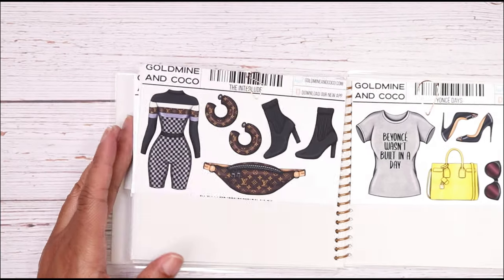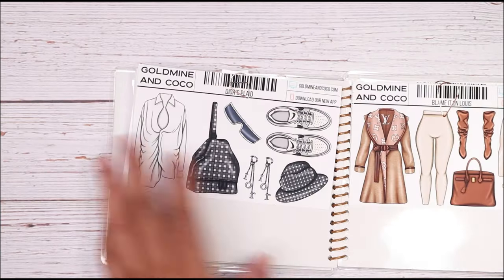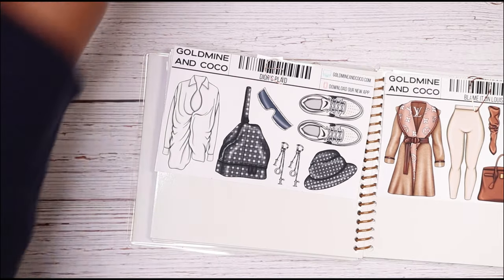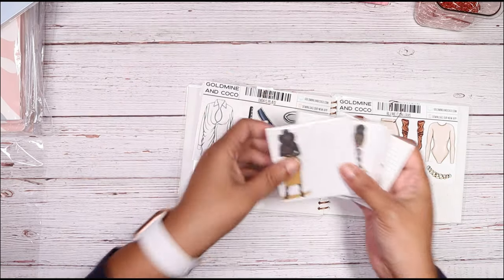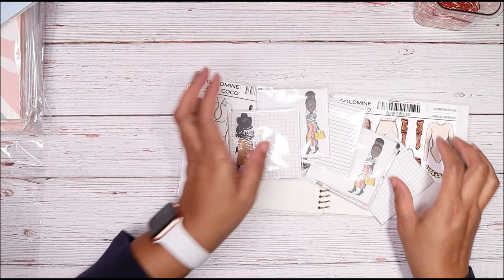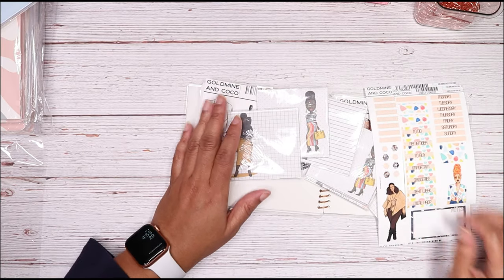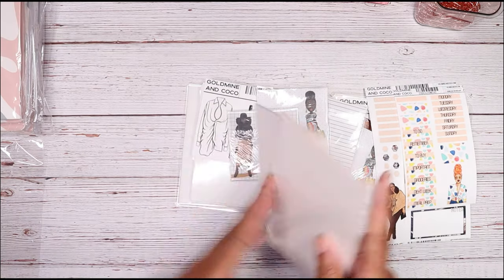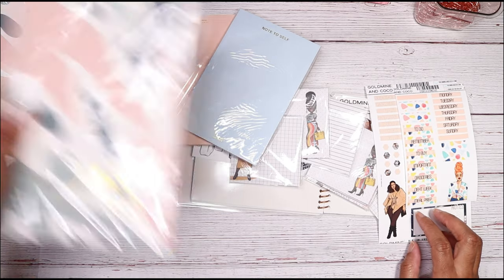So I have all of my dolls. And then I have my sticky notes. My two kits. My other sticky notes. And then my self-care journals, which are right here.